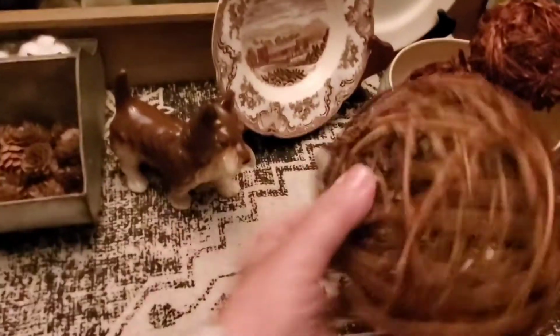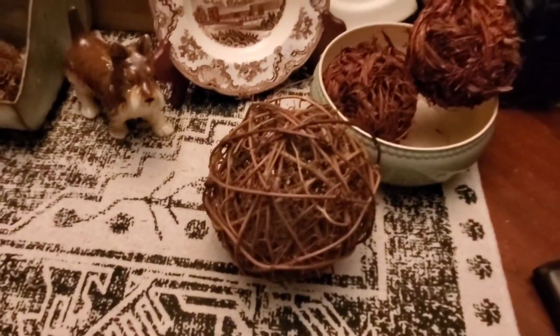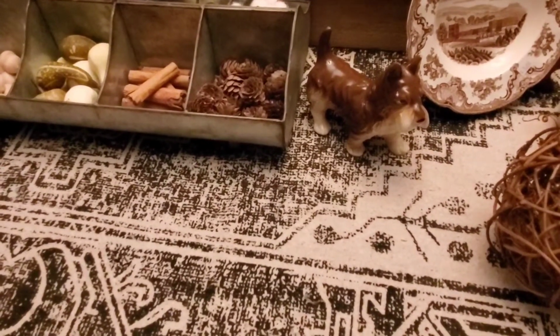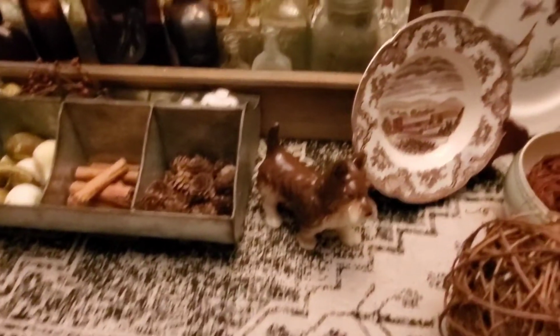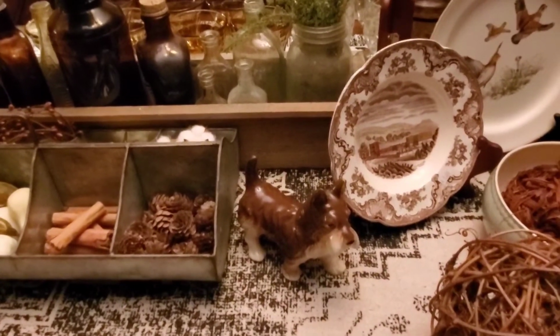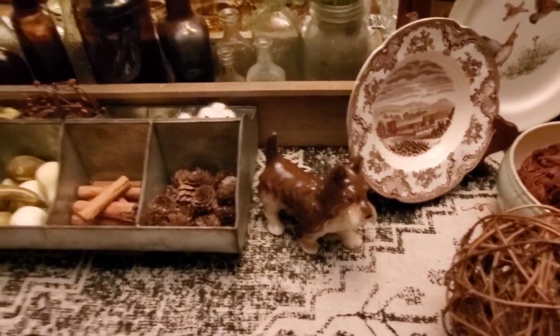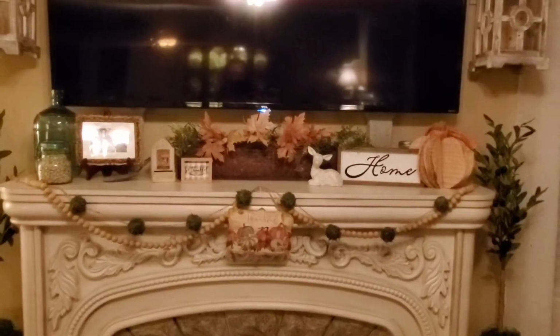The only reason I even have these sitting out is because I just got them at a thrift store, and I've lost the little owl. I don't know what I did with it. There's a sweet little owl that I'm gonna paint, because he doesn't have a good paint job right now, but I'm gonna paint him white and then distress him like I just did with, oh, I'll show you.